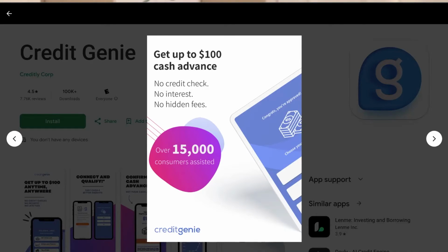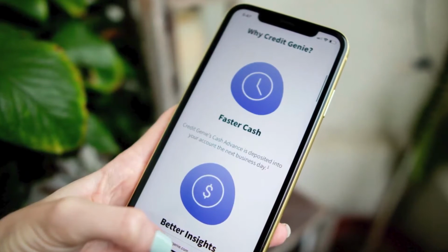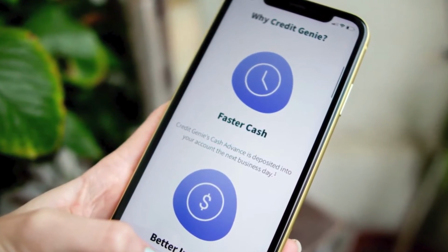Credit Genie has a lower cash advance limit than a lot of the other cash advance apps. It tops out at about $100. Again, you will probably qualify for a smaller amount in the beginning. When you first link your account to Credit Genie, it can set up alerts so that you know if your funds are below a certain threshold, which is kind of helpful. It'll also track your spending habits and offer suggestions on how to better manage your finances. And it also partners with products and services that provide debt relief and can recommend some of those services to you based on your circumstances.